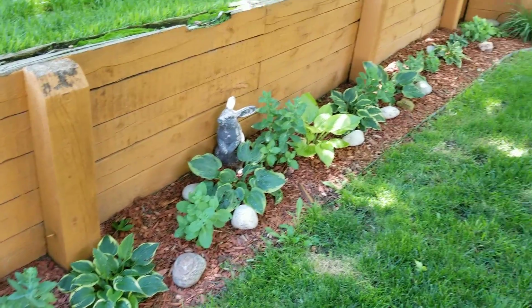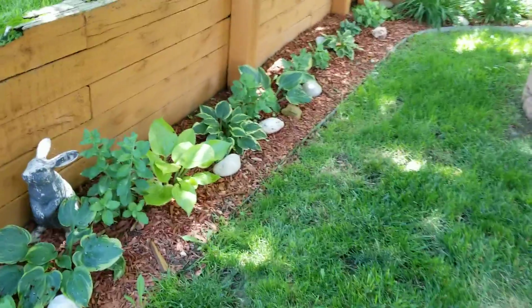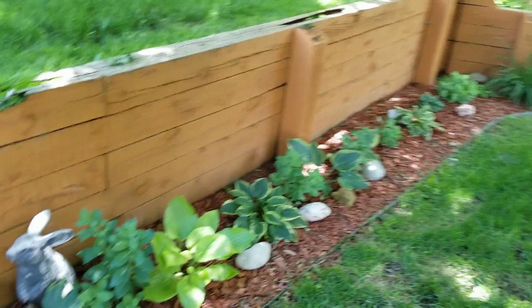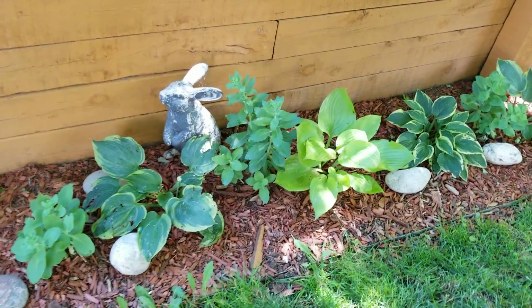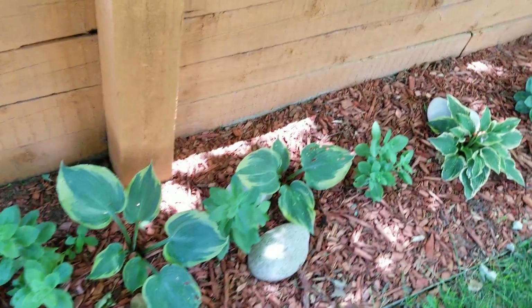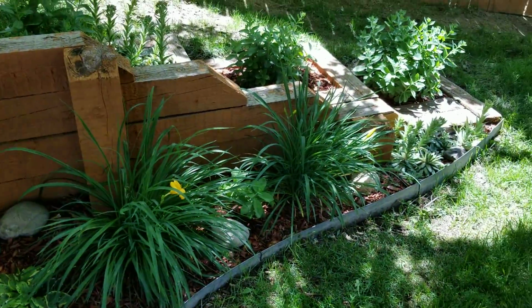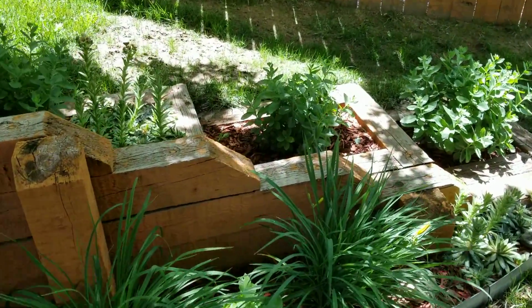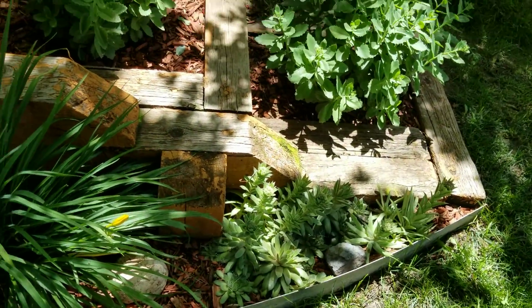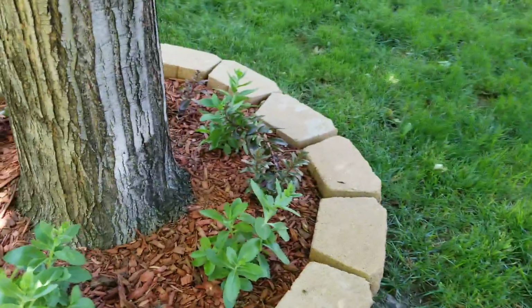A lot of these were pretty small because I split them up to try to get new plants, new growth. They were small, but they're finally starting to grow pretty thick here. These love the shade. Everything here, they love the shade. And some more daylilies there. Autumn Joy, and I got some hens and chicks. They're about to flower soon. Karen's pots. And here's the other tree.